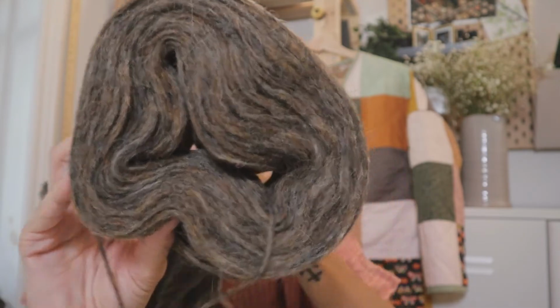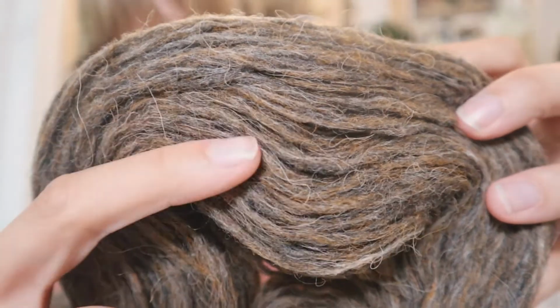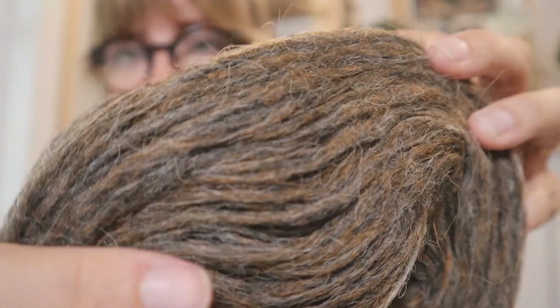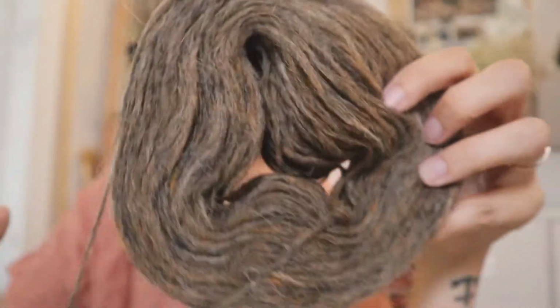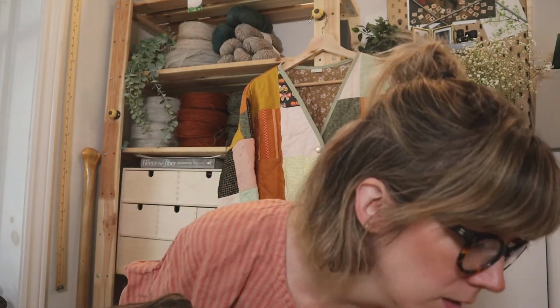It's just so beautiful. I took a really cool photo on my phone, and you can see all of the fibers. It's just so beautiful to look at. Which I think is also why I'm not really knitting that cardigan, because I'm just in love with this. But I'm like, maybe I could just find a pattern that I love as much as I love that yarn to knit.